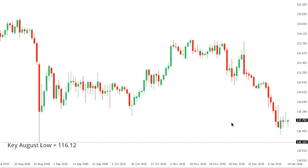Dollar yen. So dollar yen is in the process of consolidating off recent lows, though the market is now trading within a stone's throw of that key August low at 116.12. At this point, deeper setbacks are favored towards the 116.12 low, while any rally should be well capped towards the 120 handle. Ultimately, dollar yen favors downside and only back above the 120.76 area or the 120.65 area would take the immediate pressure off the downside.